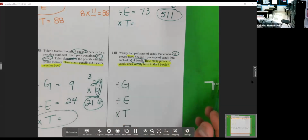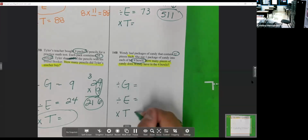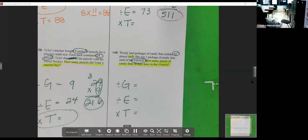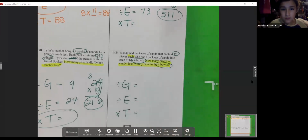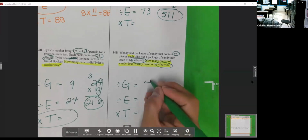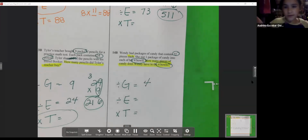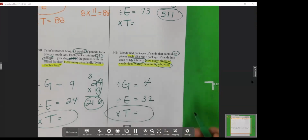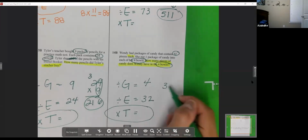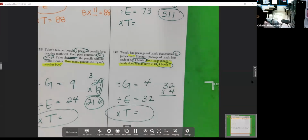You can hear everybody else down the hall going over this too. How many bowls, or I guess packages or groups, do we have? 4. And then how many is in each package? 32. What do y'all think we're doing here? We're doing multiplication. Yes, we are doing math. Solve that.